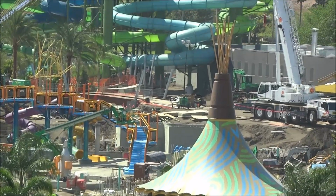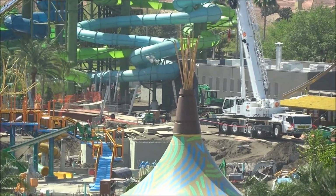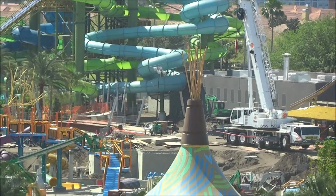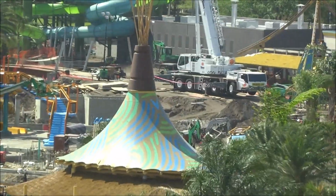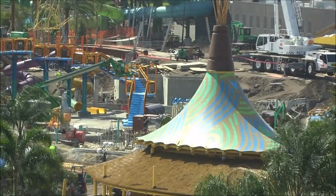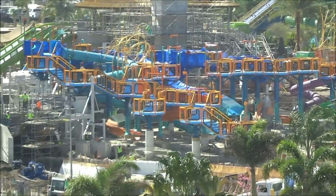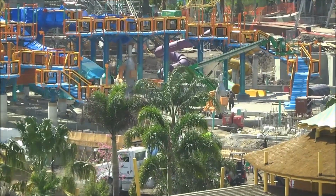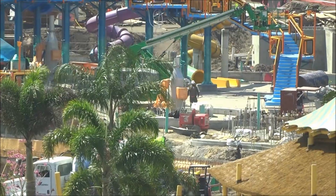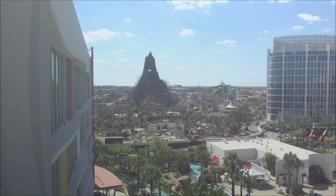But we were the first to bring you Runamukka Reef with some small details, the squirters, the spray guns. This is like a kids play area. We're not sure if we're getting a splash bucket or not yet. I would hope that we are, but we will have to see about that very soon. We've been seeing some more slides get installed right here.